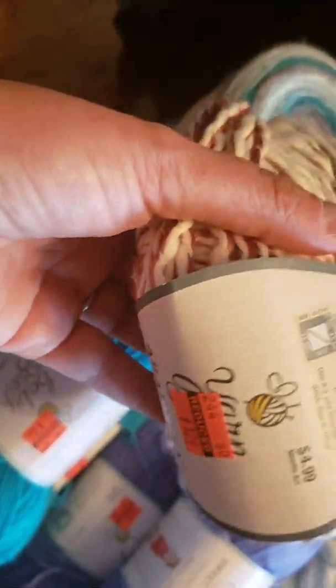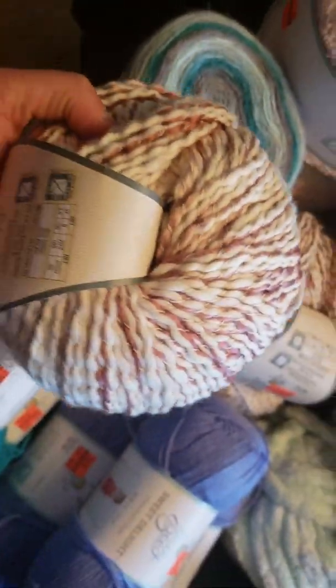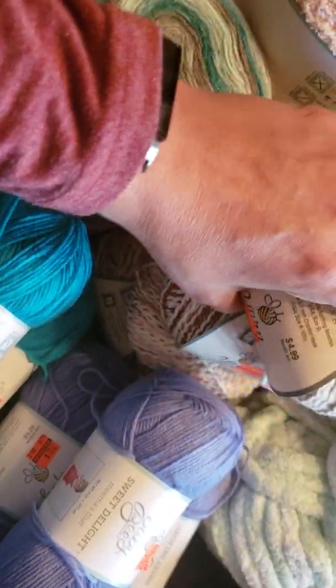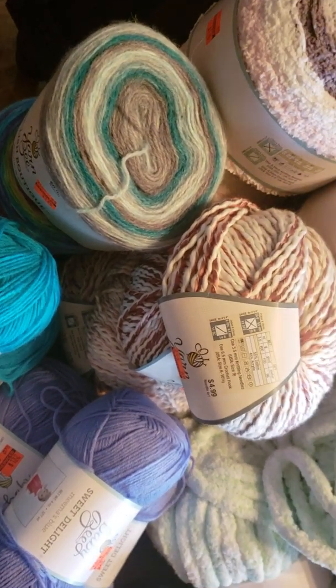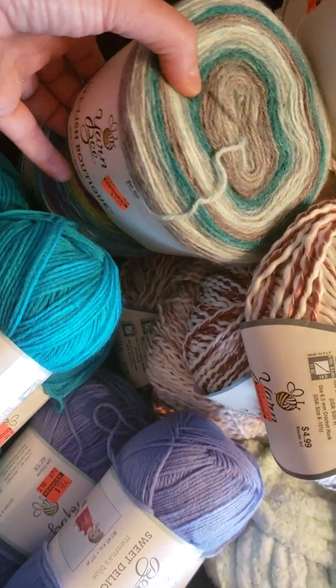And I got 4 of these. So like just over 400 yards of bulky. I don't know what I'm going to do with it, but it was just too fabulous. I mean, pretty much if it was not just totally ugly or just like I have no idea what I could ever even possibly do with it, I got it because, you know, it was super cheap.